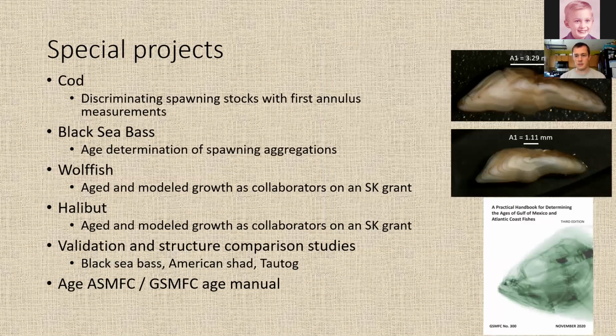This is by no means everything special project related we've done, but we worked quite a bit with Micah Dean doing some cod stock discrimination, looking at the size of the first annulus between the winter spawning fish and the spring spawning fish. And given that they have different amounts of time to grow before that first annulus was laid down, we were able to discriminate the stocks.